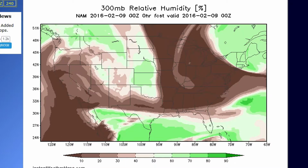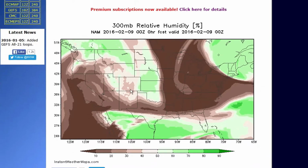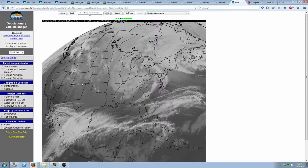Okay, 300 millibars. Again, a lot of dry air off the west coast. It's very, very dry. Hey, you know what's funny? There's a lot of dry air over the eastern half of the country at this level. That's where the humid air is, at 12,000 feet below. That's a little bit interesting. Okay, this is just the flow going into the eastern US right here.